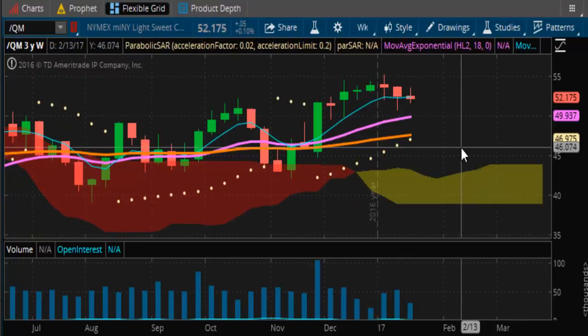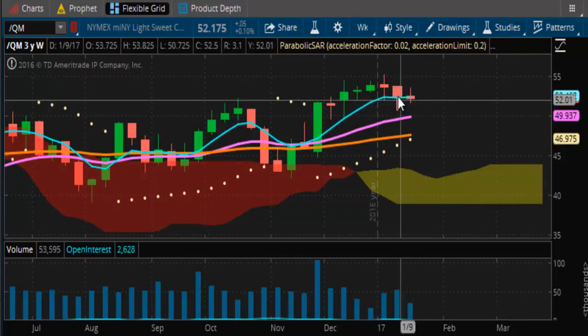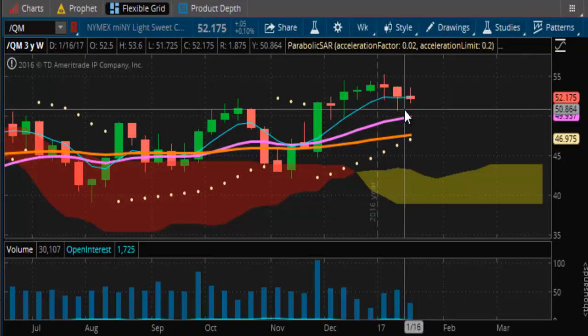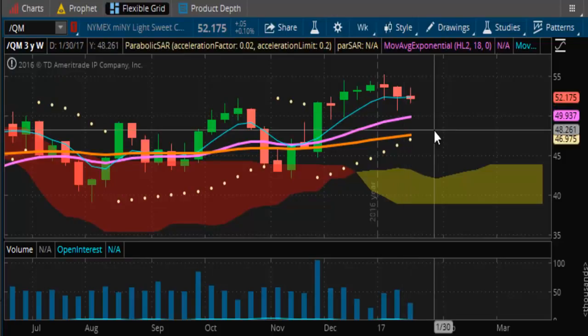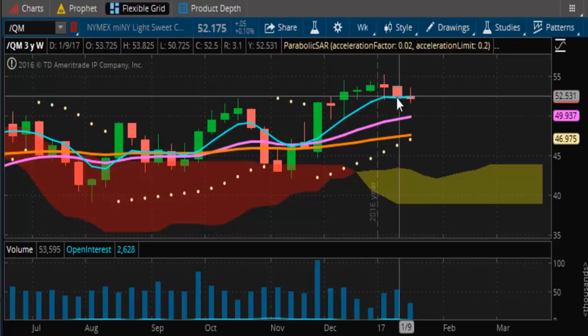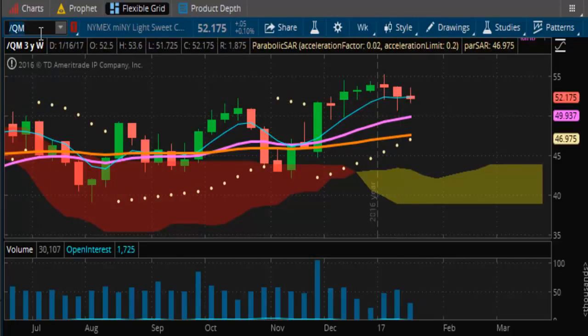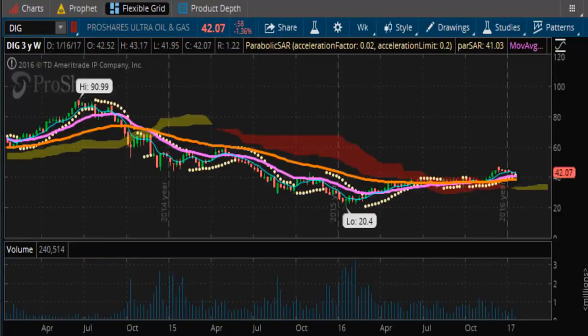All right, looking at the crude oil space, you can see we're still hanging up here at these lofty levels around the $52 handle. It looks like $52 is going to be a nice momentum level for this move. The $50 price is going to be the new strong support around this level. And let's see what this translates to on the paper side. Let's look at ticker symbol DIG.